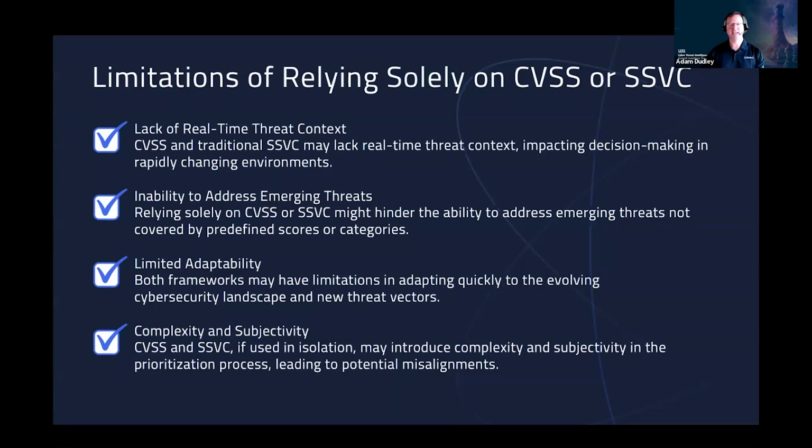Now, SSVC, again, is relatively new, so it's not widely known necessarily. And it's also difficult to do without the right processes or technology in place. As you saw, there's a decision tree component and several different vectors, and you need to be able to efficiently apply that to your vulnerability situation.